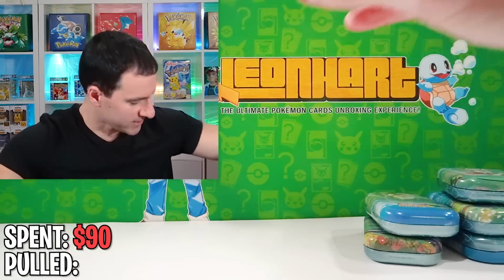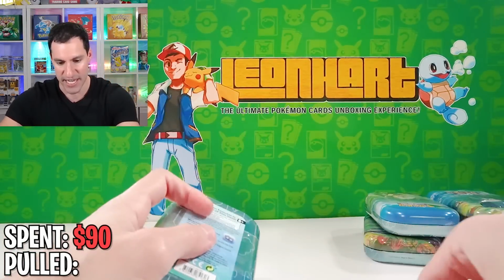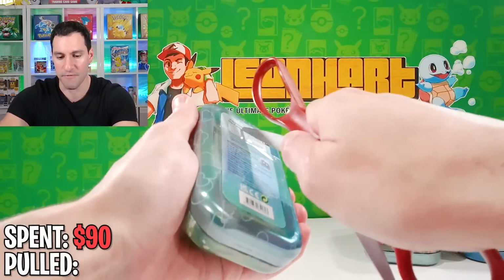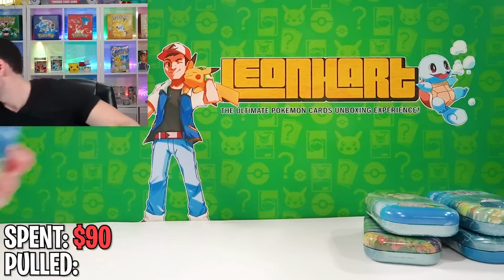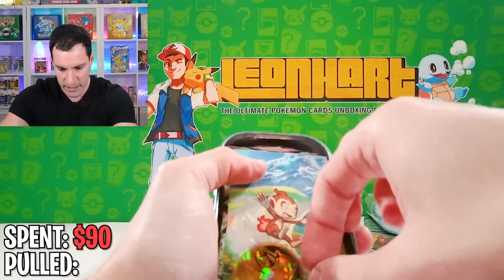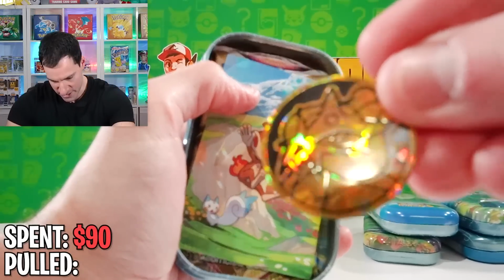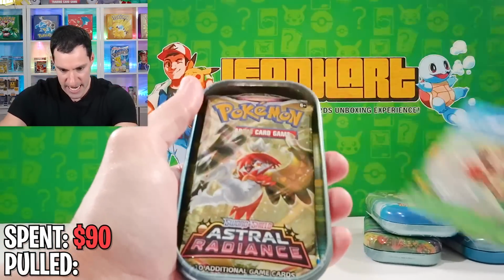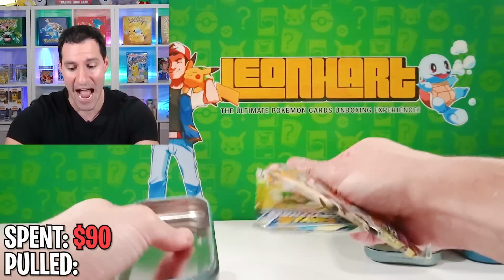I'm really, really eager to see what packs come on the inside of these tins. We've opened up these tins before, but who knows what packs come on the inside. Mine's my jacket over here. All right, I'm like a little kid. Oh, is that an Astral Radiance pack? I don't know, but there's the coin. There's that, it's an Astral Radiance and a Brilliant Stars pack.